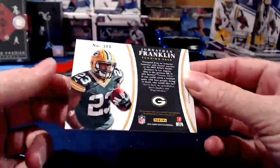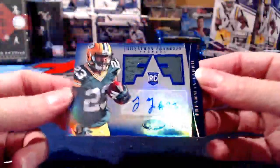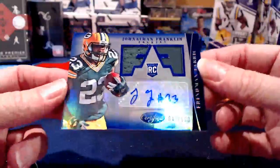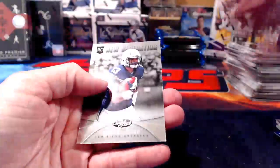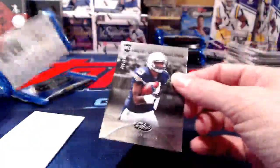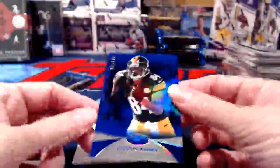Another Jonathan Franklin. Well, I say another, but I guess the other one was in Crown Royal, so this is the first one in Certified. It is to 100 on the Jonathan Franklin. So far, I would say our hit of the night thus far is the Le'Veon Bell to 25 coming out for the Steelers. That's our prime time hit at the moment. That is to $9.99 as well. But Certified's always nice to open. There's Antonio Brown to 100. Another little black and gold card for you.